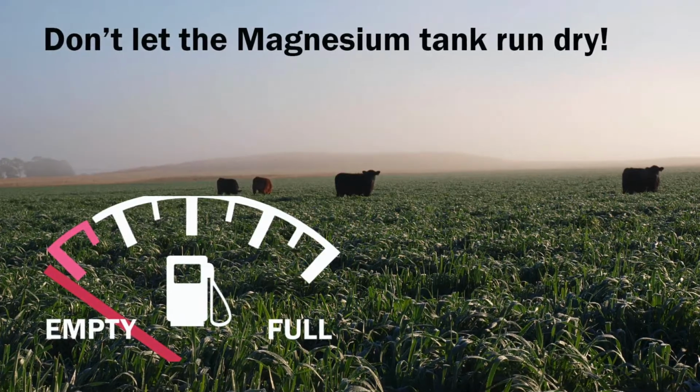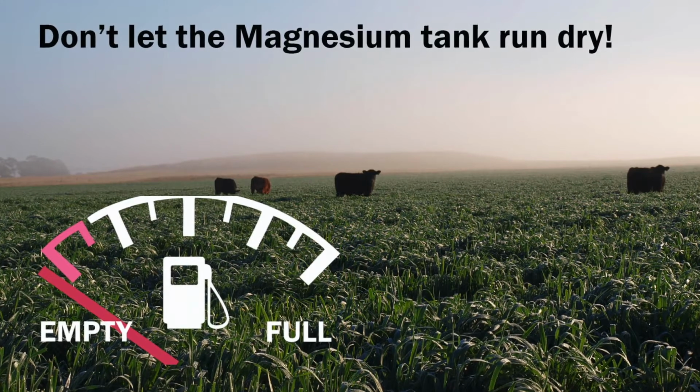So we want to get that 10 to 15 grams of magnesium down their throat in order to have this ability to assist in the prevention of grass tetany. And 9 times out of 10, you may not see grass tetany or you may not see animals dying, but the magnesium response and production response we're talking about today is simply increasing the daily weight gain with a magnesium supplement when you're grazing these forages.